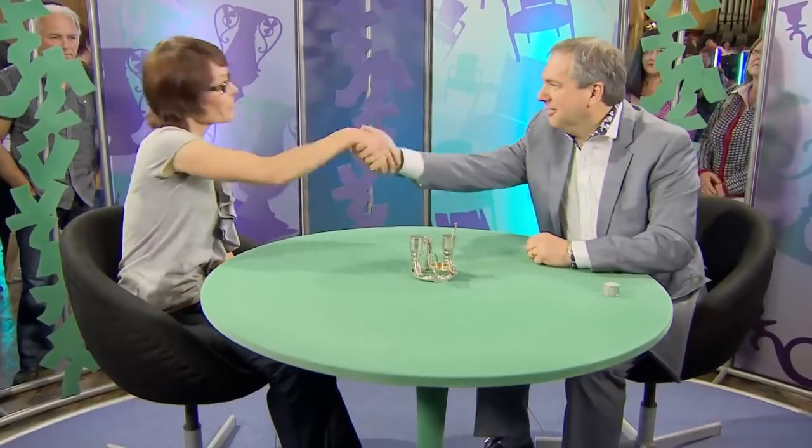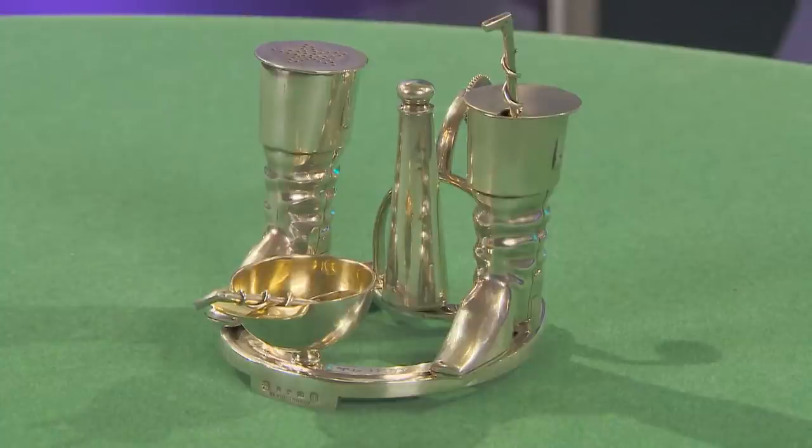Next up, a little cruet set that has Mark Stevens very excited. Great novelty piece of silver plate. I love it. I want to buy this, and I'm going to try my hardest to own it. I don't want this to go to auction. This is going to be mine if I have my way. I want to go home with some money in my pocket.